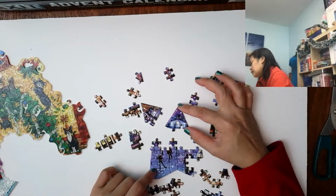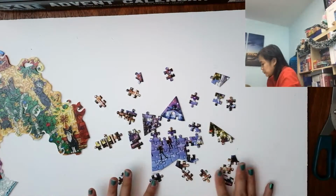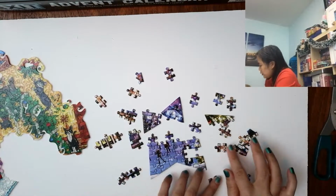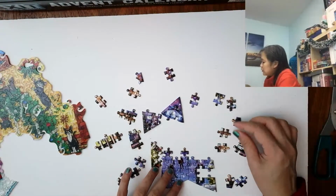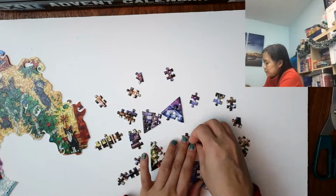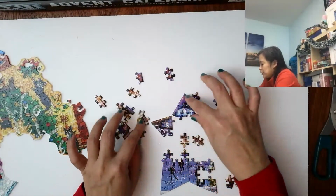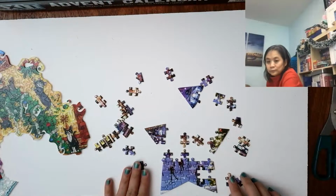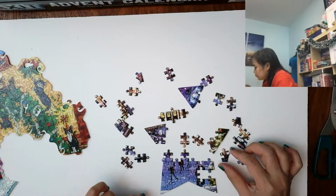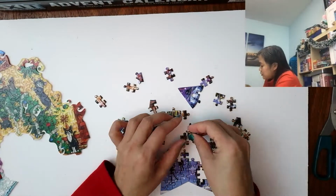So this one looks like there's a church building maybe. I've got half the star going. So let's see, that goes down there. At least with this, there's a lot of variety. Nope, there's some windows going on. I don't know whether the brick goes sideways or up and down. Okay, let's just try these. Oops.